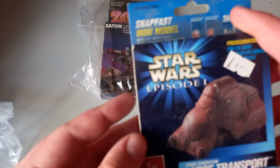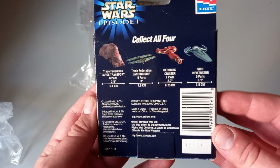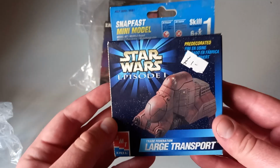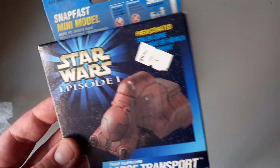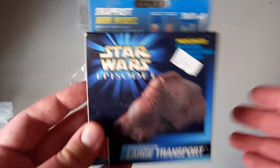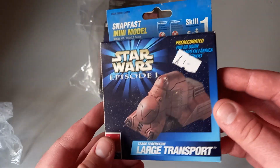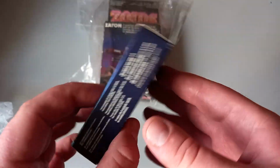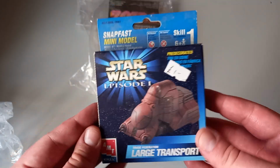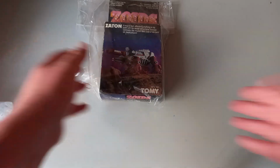Little tiny Star Wars snap kit, the Episode 1. This is the Trade Federation MTT. Completely unused, new one. So it was only £1. I didn't really want this, but the guy didn't have any change and he owed me £1, and I was like, can I just chuck that in? So we did that. Skill level 1, which is, to be honest, about the level of model kit making I can achieve competently. I don't even think it requires glue. Just a little tiny MTT. I like the Episode 1 era stuff. It's very nostalgic for me, so I grabbed that.